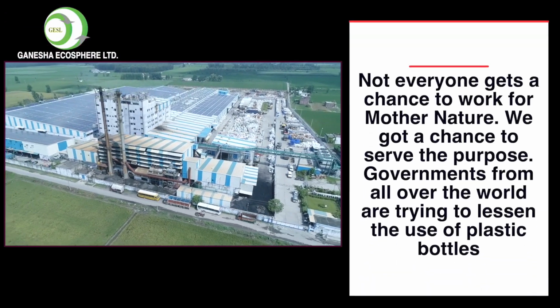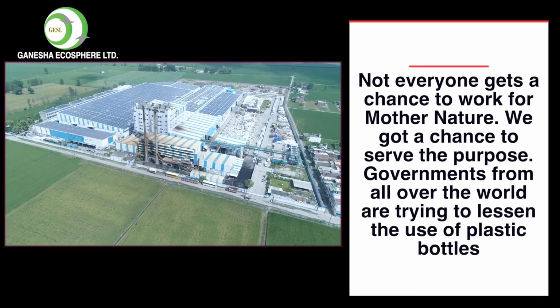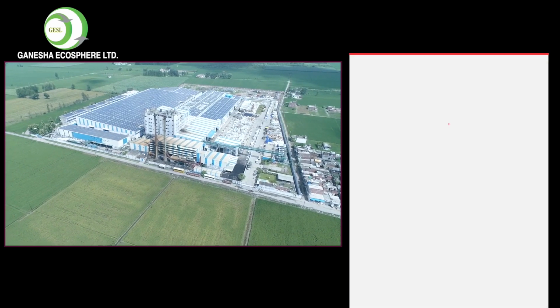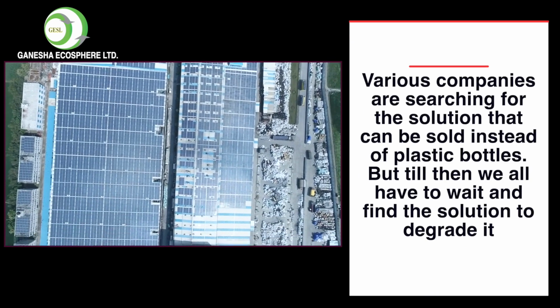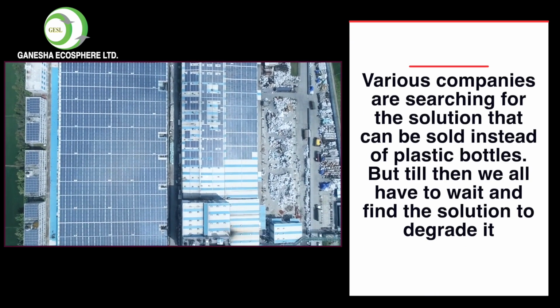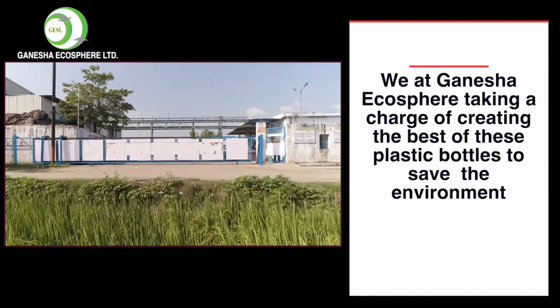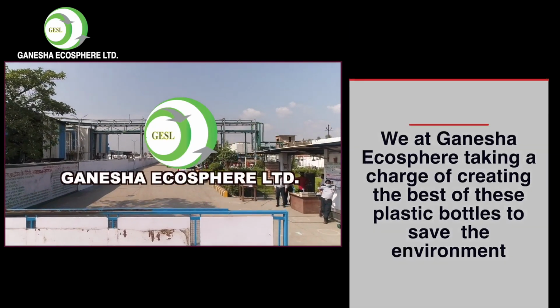Not everyone gets a chance to work for Mother Nature. We got a chance to serve the purpose. Governments from all over the world are trying to lessen the use of plastic bottles. Various companies are searching for a solution that can be sold instead of plastic bottles. But still, we all have been waiting to find a solution to degrade it. We at Ganesha Ecosphere are taking charge of recycling these plastic bottles to save the environment.